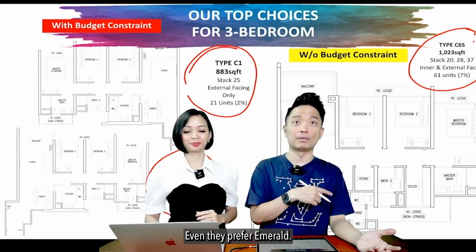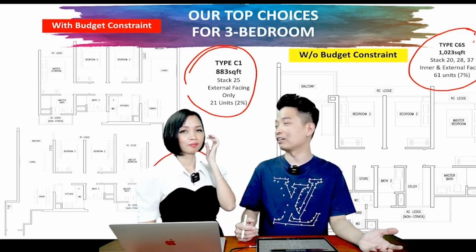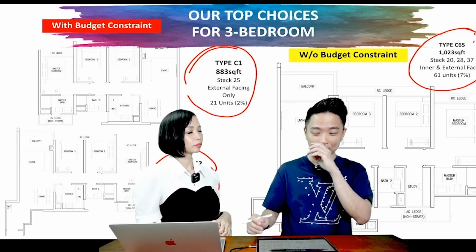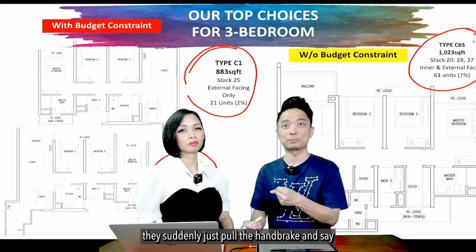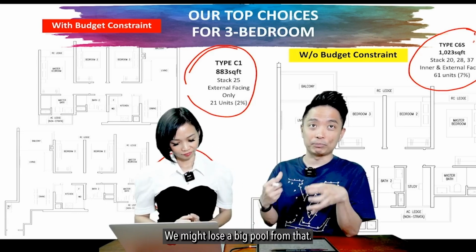Even if they prefer Emirate. I've got a lot of buyers saying I prefer Emirate, but if Chuan queue is good, I buy first. So for sure, they will lose a lot of buyers this week. So Chuan launched 1 week earlier. They suddenly just pulled the handbrake and said we're going to do it 1 week earlier. We might lose a big pull from there.